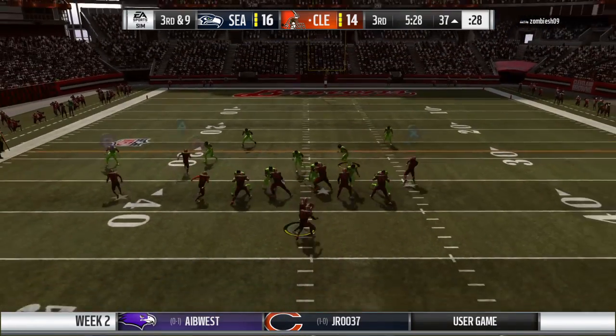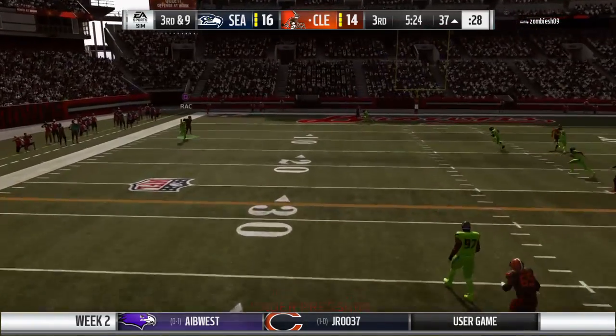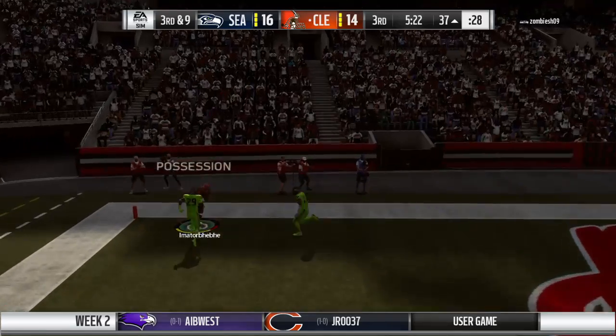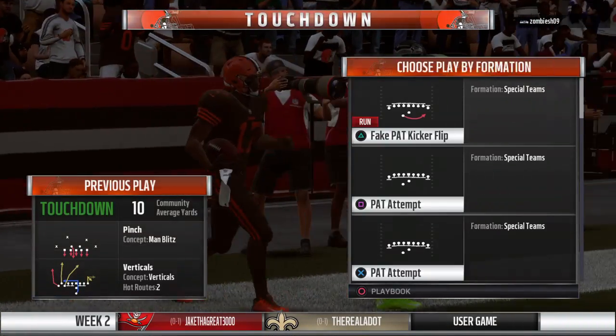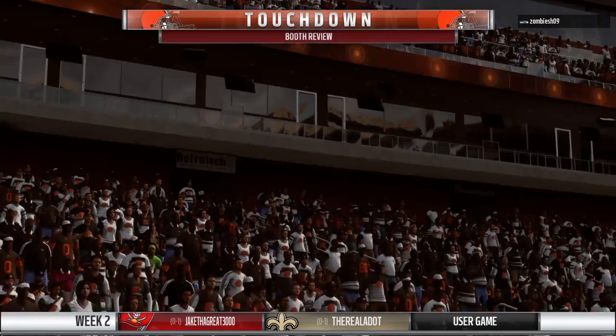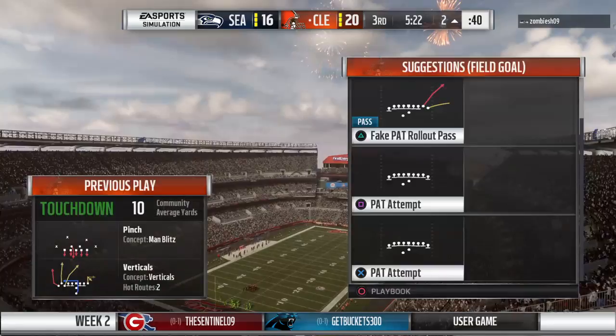Here's Lewis, operating from the gun. Now he's going to let it go deep left side. And that's going to be caught for a Browns touchdown. As his guys are in for 6. And the Browns are able to cash in for 6.